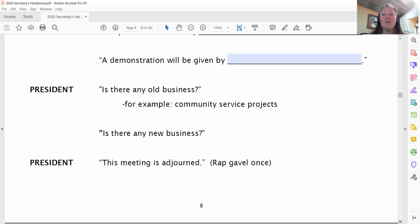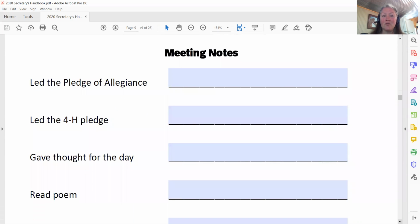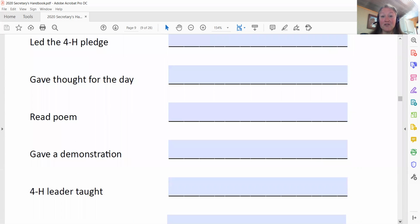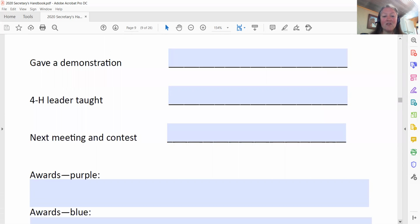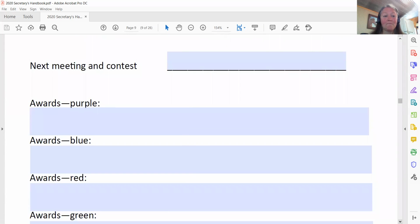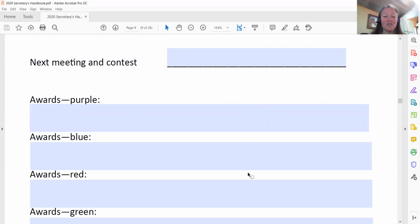During this time, you will need to be taking notes. And here's where you can take notes, okay? Here's a place for you to fill in who leads the pledge, who gives the thought for the day. Make sure you're using first and last names. Who read the poem, who gave demonstrations. You may find that there's 2 people that gave a demonstration that month. What the 4-H leader taught, when the next meeting and contest will be. And then here's a place for you to fill out names for those of the 4-Hers that got awards for their contest entries, okay?